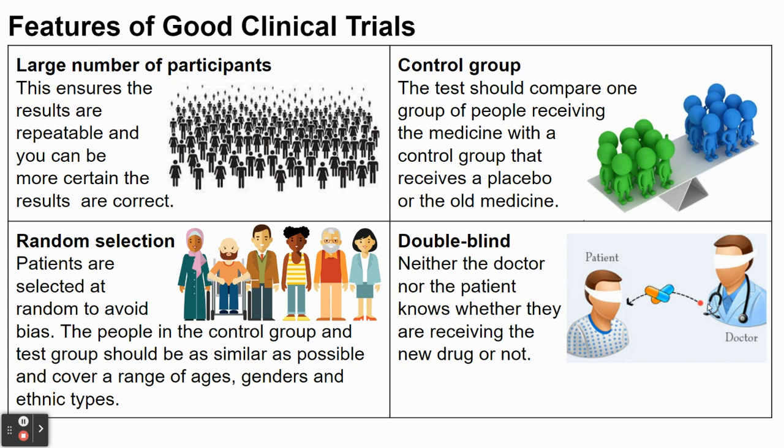The placebo effect is when a patient gets better because they think they have received a medicine even when they haven't. It happens because a person's state of mind can affect their body. The trials are often carried out in such a way that neither the patient nor the researcher knows if they are taking the new drug, so there can be no bias. This is called a double-blind trial.